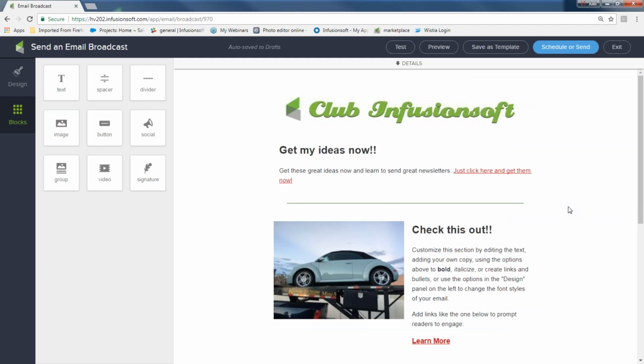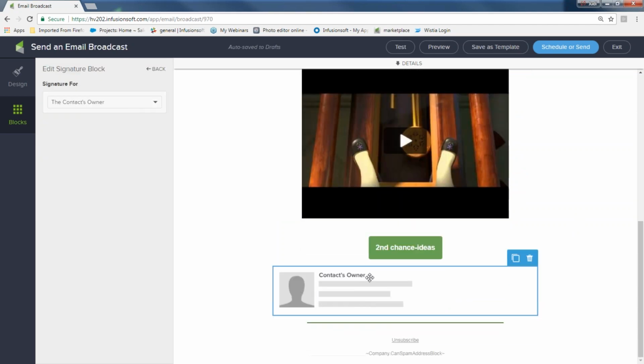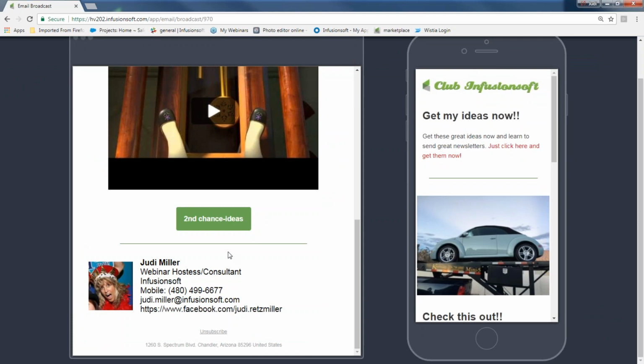Super easy so far. Now I'd like to put a signature. If you'll notice in the blocks, there's a signature snippet. I can take that signature, move it all the way down to the bottom. And what that signature is going to do is it's automatically going to bring up my signature in my profile. So if we take a look and preview this by hitting the preview button, you'll notice that my signature appears on the bottom because I'm the owner of all the contacts. I'm the only person inside of my app.